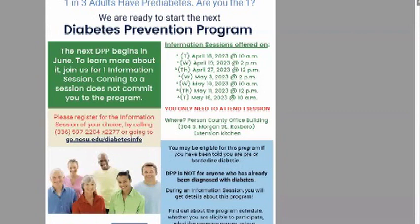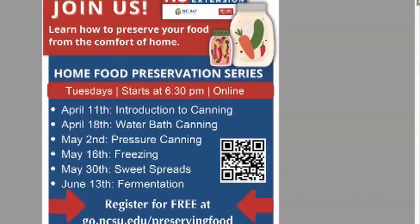And as I mentioned, it's canning season. We have already tested pressure canner lids for individuals. So if you have a dial gauge pressure canner lid, you can bring it up to the office. Just drop it off with your name and telephone number. We just need the lid. We don't need the whole pot. We will test it and make sure the dial is calibrated correctly and it's good to go. And we will let you know.